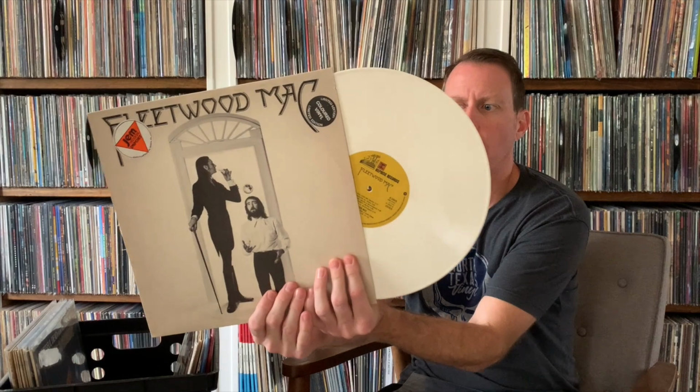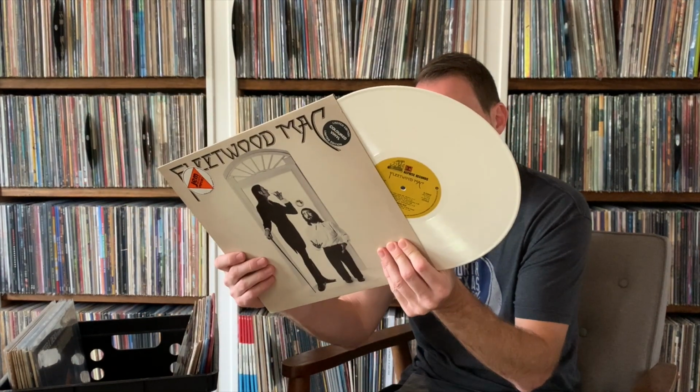Next up, we've got Fleetwood Mac, self-titled, limited edition colored vinyl right on the hype sticker here. It's got another sticker on it from a previous record store as well. Let me see if this has a year on it. This is made in the UK, 1975, on white vinyl. This is a really, really clean copy too.